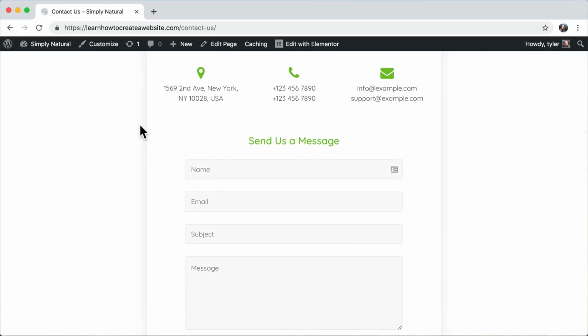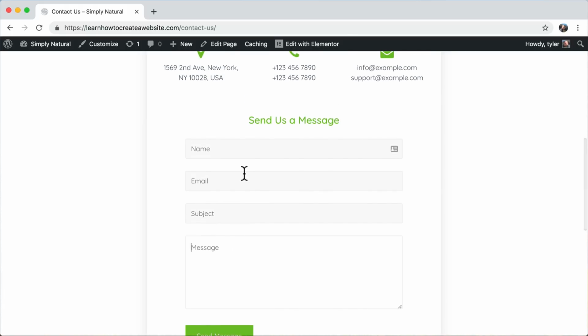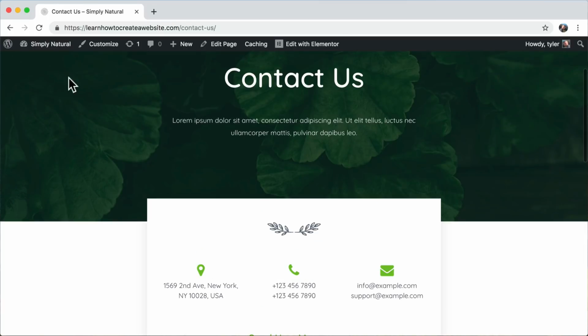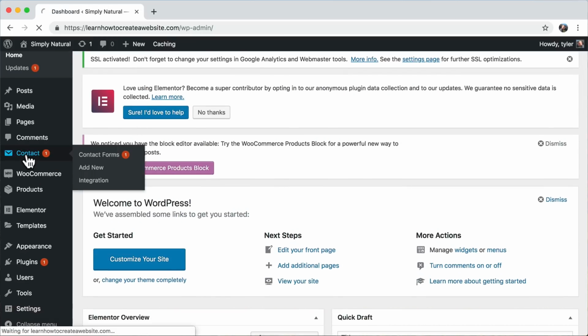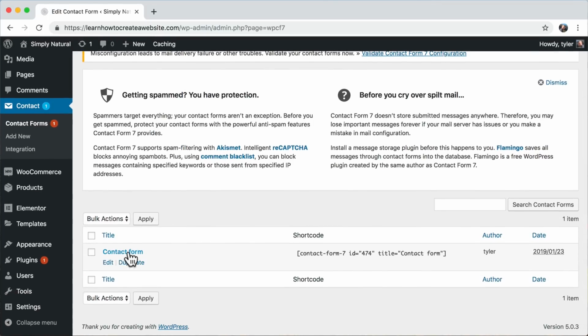Yeah, we're already here. So you might have a contact page with a contact form. It's already set up for you. The only thing you might want to double check is that it's going to your email. So you can just double check that real quick. We go into the dashboard. The contact form is right here, contact. When people fill it out, it'll email you, basically, is what happens.